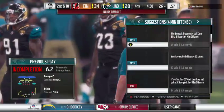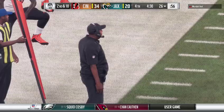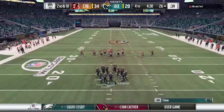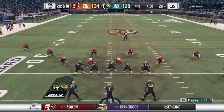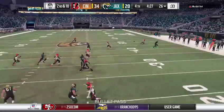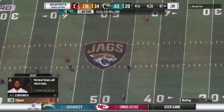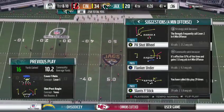Not easily done. And he couldn't hang on. Would have been their 4th pick of the game. Instead, second down now after the incompletion. They're going to look to throw. And he goes out of bounds across the 40-yard line. 16 yards that time on the pickup for the Jags and a 1st down.